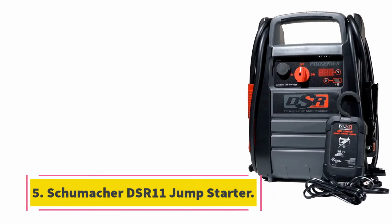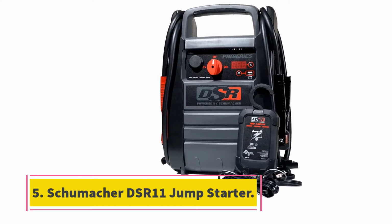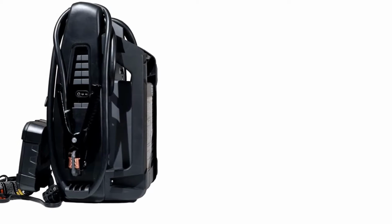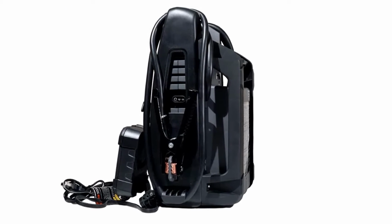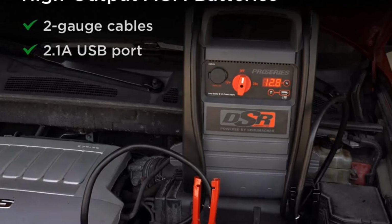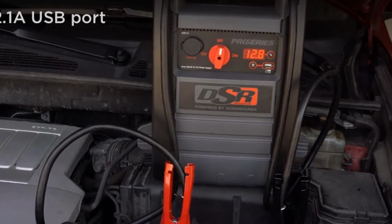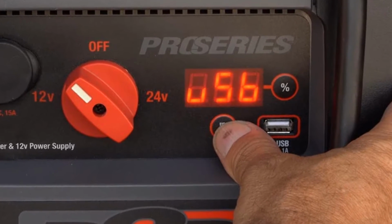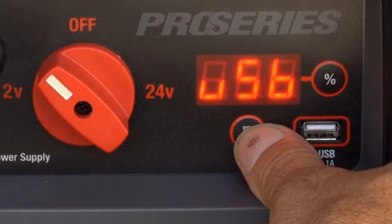At number 5, Schumacher DSR 115 Pro Series Jump Starter. If you have a larger vehicle, you will want to take a look at the Schumacher DSR Pro Series Jump Starter. When they say Pro Series, they mean it. This jump starter can start a truck, a boat, a big rig, or basically anything smaller than a jet. You can choose between starting 12V and 24V vehicles. Plus, the device reports on battery and alternator performance, so you'll know if there's maintenance needed.